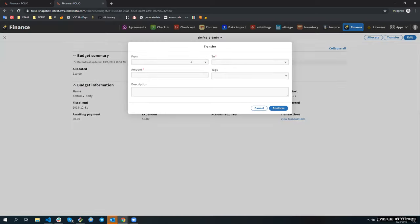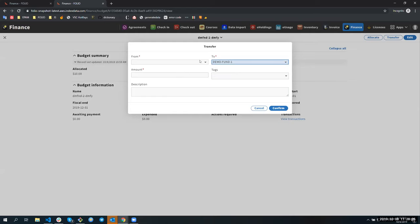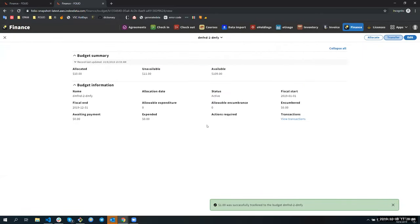I should mention that for transfer, the required field is the to fund. If we select one of them, then if it's not a budget that belongs to our fund, the from fund field becomes required. Let's transfer some more.